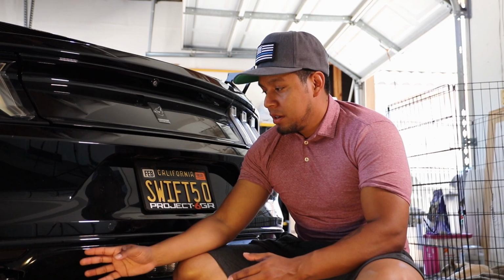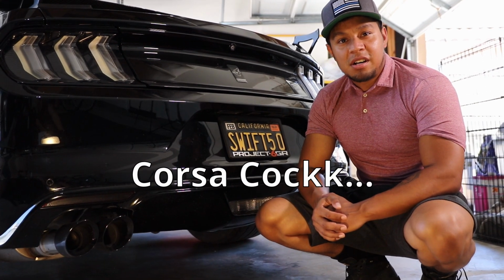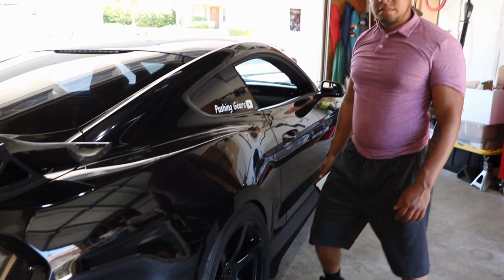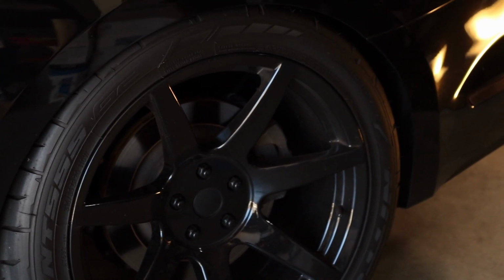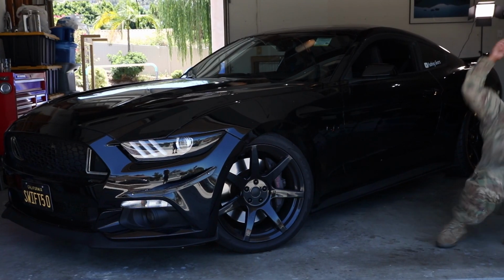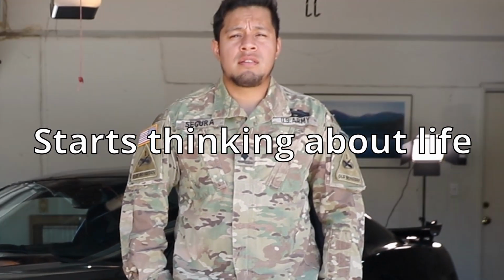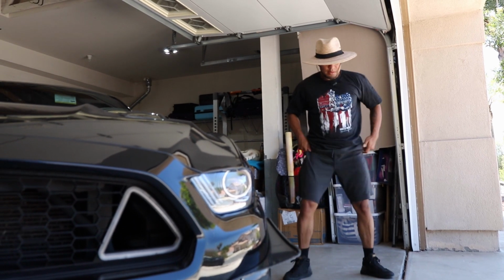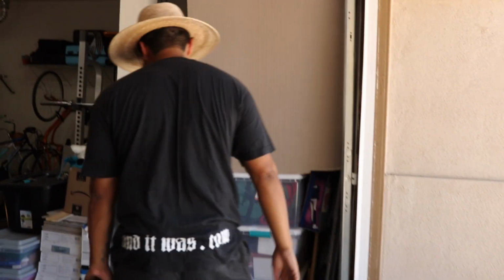What are you doing? These Corsa quad tips from Japan, and high grade aluminum alloys. Depends on the owner. Oh, that's so stupid. That was one of the best dance moves I've ever seen.